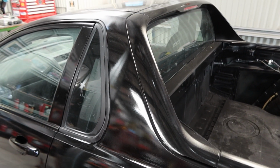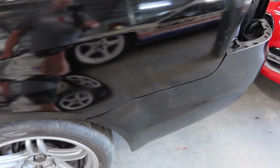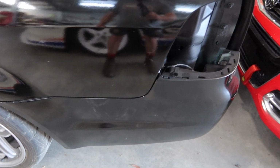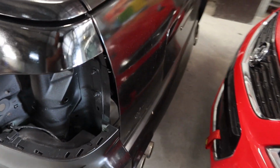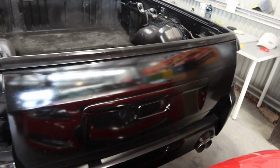Just started to colour sand the other guard, and then we'll obviously polish that and then keep moving on through to the doors, get all the high spots down, get any imperfections out of the paint. But she's not bad. This bit hasn't been sanded at all, as you can see. Bit of Fred's reflection there, so she's not in bad nick. Not bad for a shed paint job.